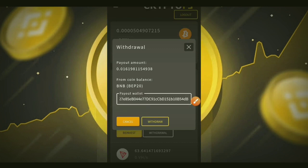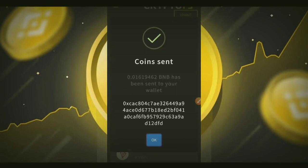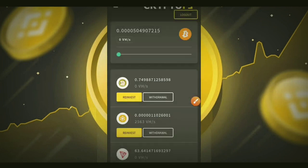And now let's go back to the site, and I'm going to be pasting the wallet here. Everything here would be sent to my account only if the site is legit. So I am withdrawing 0.01619811 BNB. Now I'm just going to hit withdrawal, and let's confirm if it is paying or not right now. Wow, it says 0.01619462 BNB has been sent to your wallet. They also gave me the transaction ID, that is the TX ID. So I'm just going to hit okay. Now my account balance is empty here, and let's head over to my Trust Wallet.